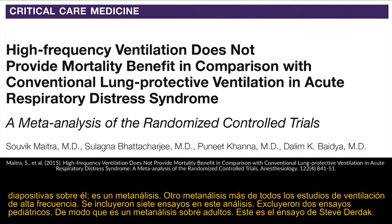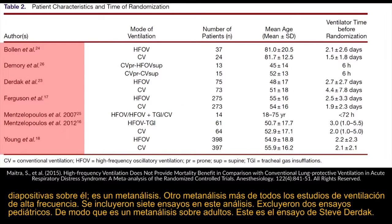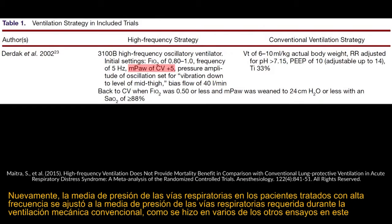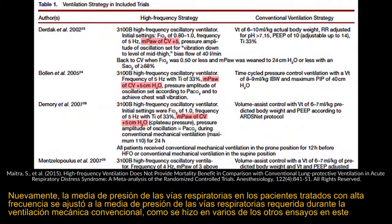slides, is a meta-analysis, yet another meta-analysis of all the studies of high-frequency ventilation. Seven trials were included in this analysis. They excluded 2 pediatric trials, so this is an adult meta-analysis. Here's Steve Deerdak's trial. Again, mean airway pressure in the high-frequency managed patients was adjusted to the mean airway pressure required during conventional mechanical ventilation, as was done in several of the other trials in this meta-analysis.